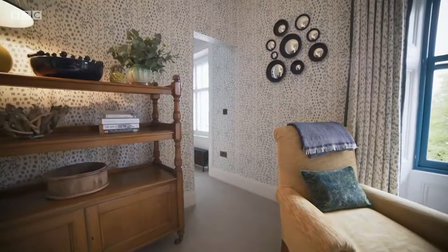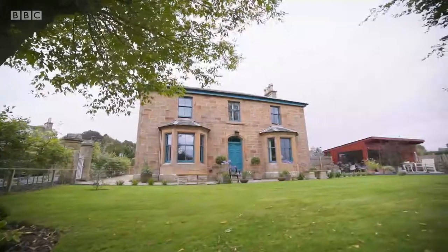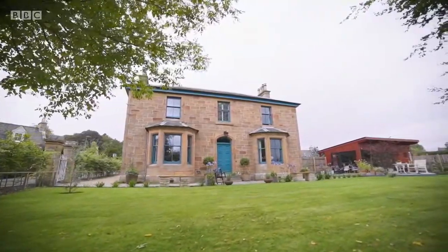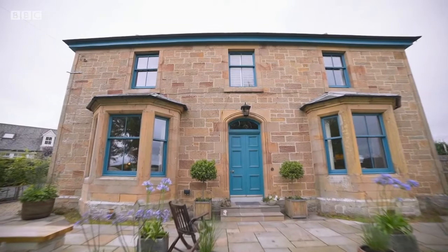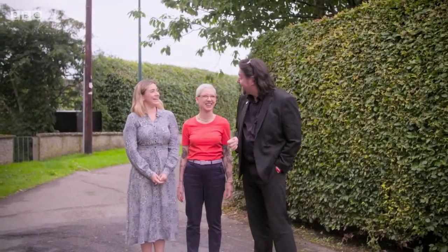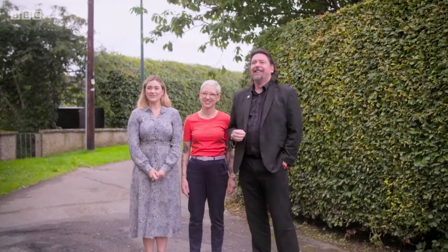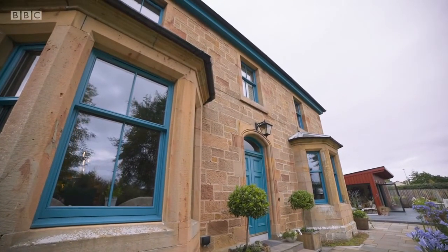The judges must now assess the home, armed with only the basic facts about the property and its owners. Wow. That is a bold window colour choice, isn't it? I really like those colours. Yeah, I don't know. For once, it's the first thing that's hitting me and it's not the building. I'm on the fence about it. I mean, really? I like the colour, but I'm not too sure about around the windows. I think the door would have been enough.